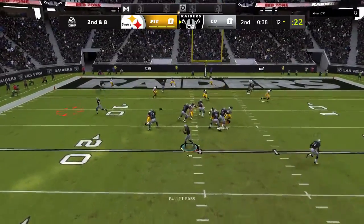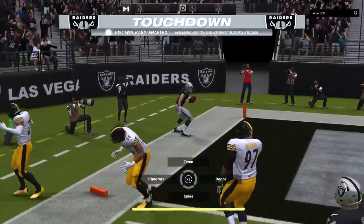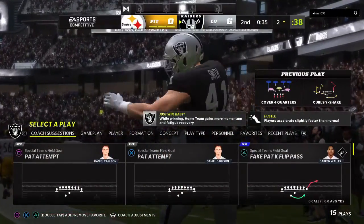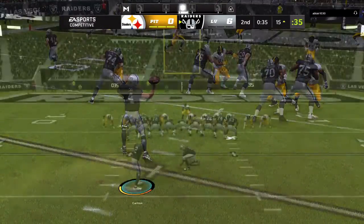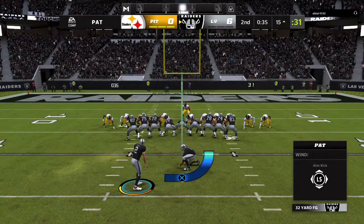From the gun, it's Carr. This one complete to his fullback out of the backfield. Touchdown Raiders! A 12-yard touchdown grab as his guys are first onto the scoreboard here this afternoon. And that touchdown gives them a touchdown lead before they attempt the extra point. What a great way to end the half.